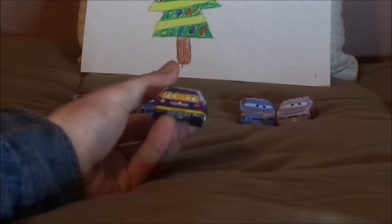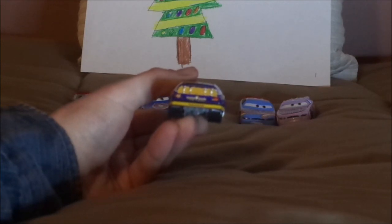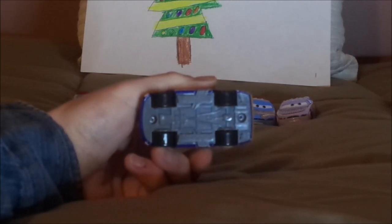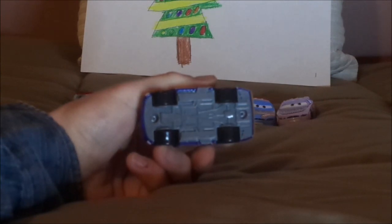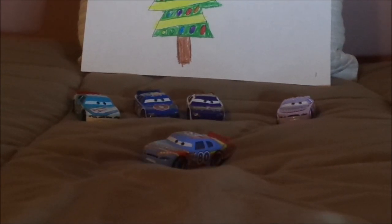And on the back bumper, we have purple and gold background, and the slogan for the one that might hitch. And on the undercarriage, it says Disney/Pixar, made in China. And that is it for Rusty Cornfuel. Up next is Sage Vanderspin, Gaskits number 80.